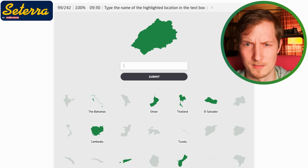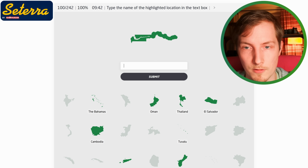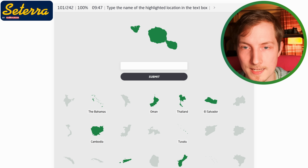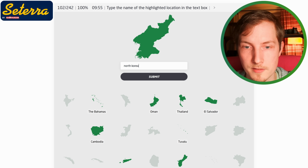What the hell is this? It's St. Helena, Ascension, and Tristan da Cunha, but the only thing depicted is actually St. Helena, and it looks like nothing to me. The Gambia looks like a snake with a pelican's head. French Polynesia looks like another tadpole. North Korea, clearly a dinosaur.